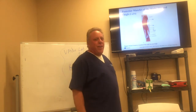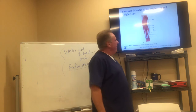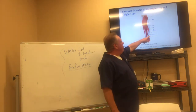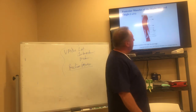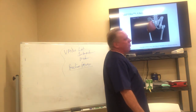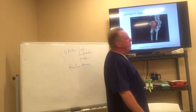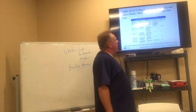The iliotibial tract or the iliotibial tendon. It hurts, that hurts a lot. There goes your semimembranosus. Your semitendinosus is the back of the leg, by the way. Your hamstrings. Okay. And here's your gluteus maximus. Whoa, big muscle. Gluteus minimus right underneath it, and here are all of your muscles in the chart.